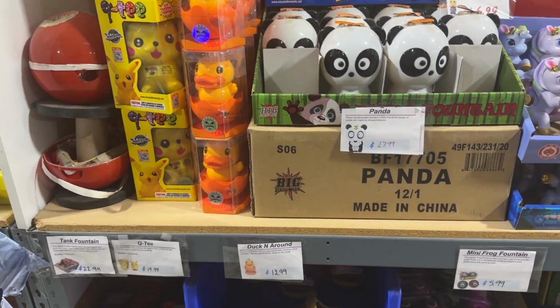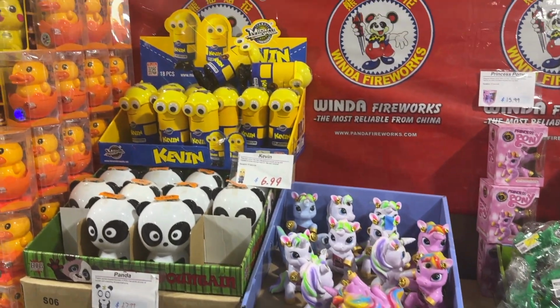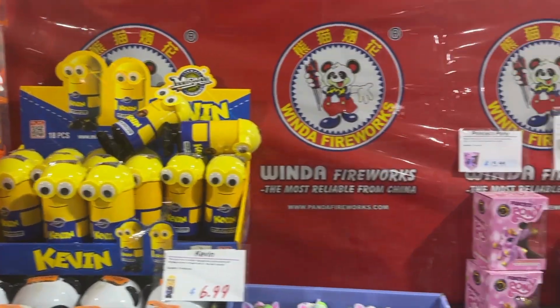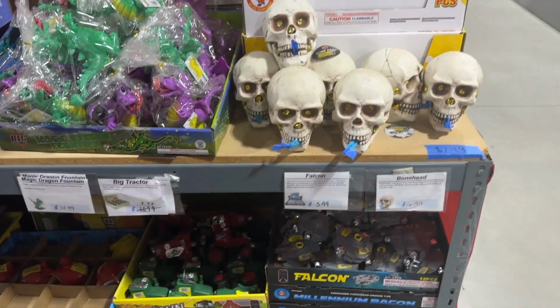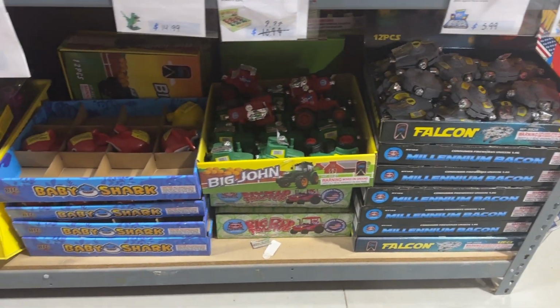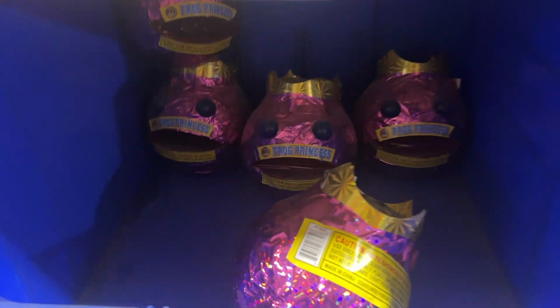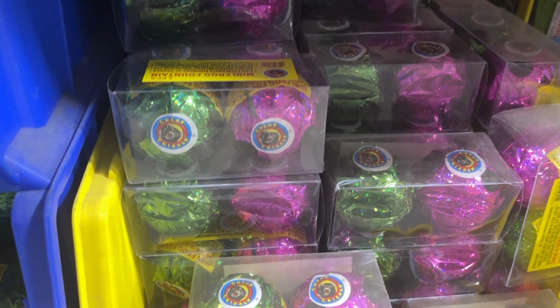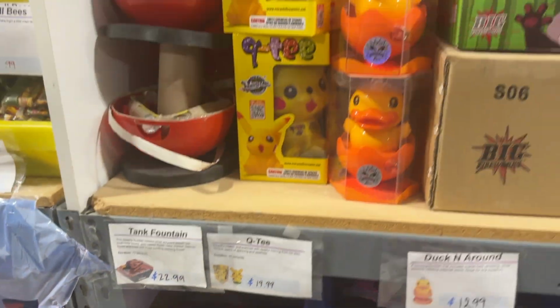Then we have some more fountains. Here's our Kevin's, unicorns, dragons, skull fountains, falcons, tractors, sharks. Here we have our frog princesses and our frogs, and then minis of those versions. And then train and tank fountains are down there.